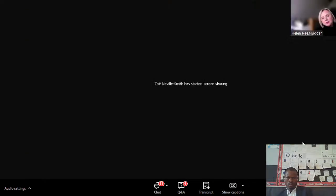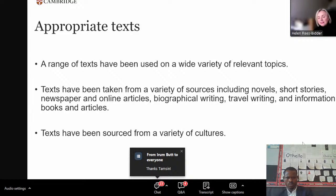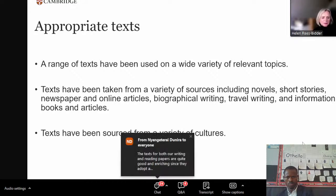And something else about the text that we've selected: I travel quite widely doing training for O500, so I've included texts set in quite a lot of the countries I've come and done O500 training in, which is really nice. So hopefully those of you teaching around the world are going to see your setting reflected in the course book as well. So could I have the next slide, Zoe?